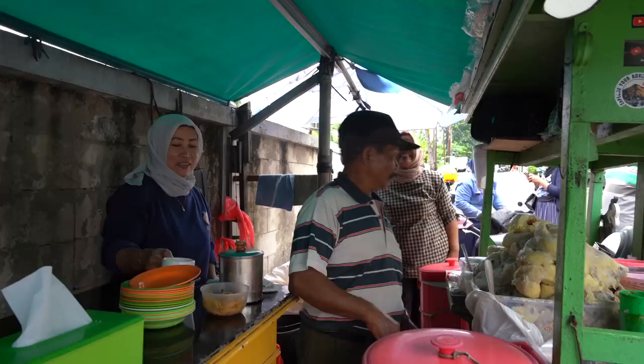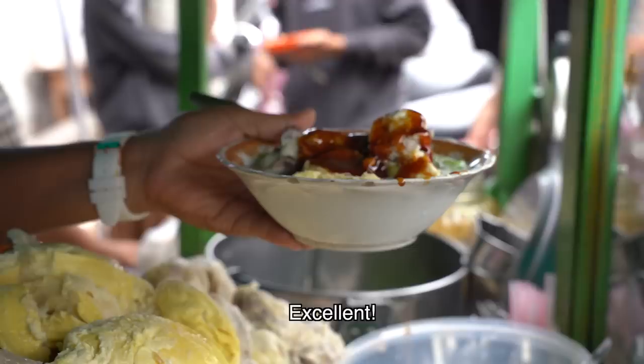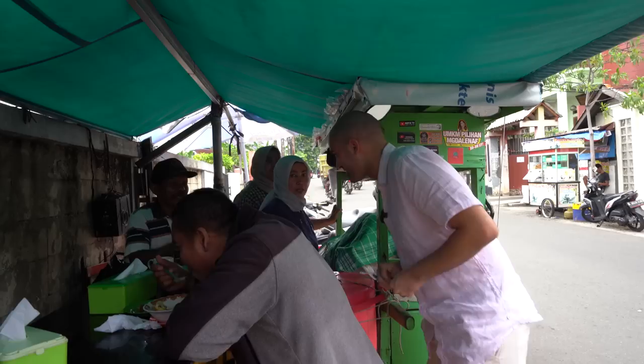Mantap. Sudah berapa lama di sini, Pak? Sudah 22 tahun. He's been serving cendol durian since 1999. 22 years. Oh, wow. Yeah, it became definitely an institution among locals. Mantap. Sehat, panjang umur. Amin. Dan selalu sukses. Amin. Makasih ya.